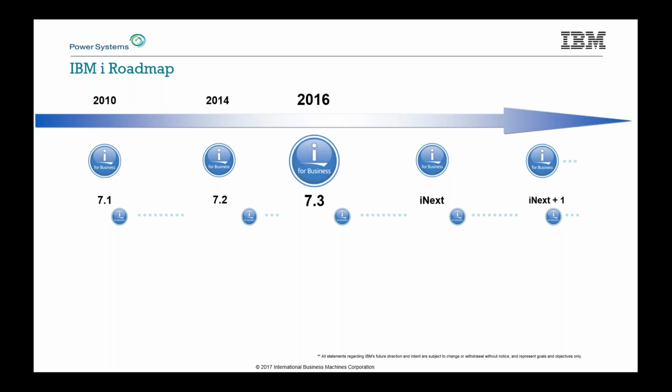And when Power 9 comes out, we'll be able to put out technology refreshes for 7.2 and 7.3 that will make those releases run immediately on top of Power 9 and won't force you to go to another major release. So that's a couple of important points about this roadmap. The other important point I want to point out before we move off this roadmap is the iNext and iNext+1. We are currently working on the next couple of major releases, plus the technology refreshes that will come out in between and after they come out.